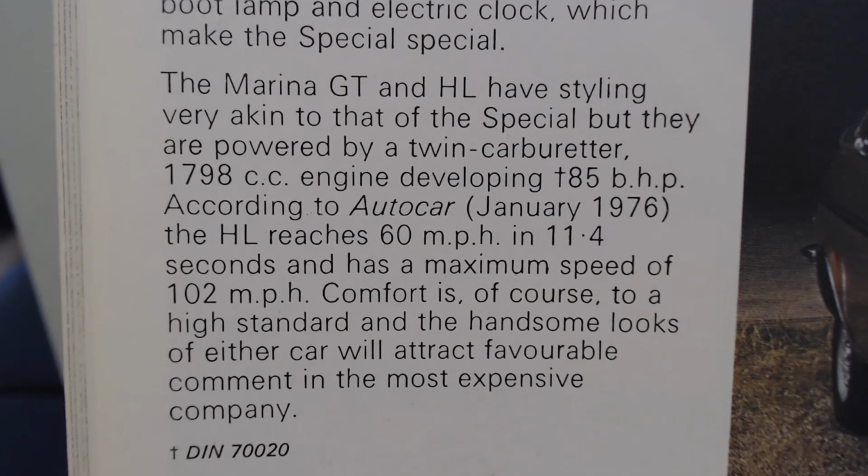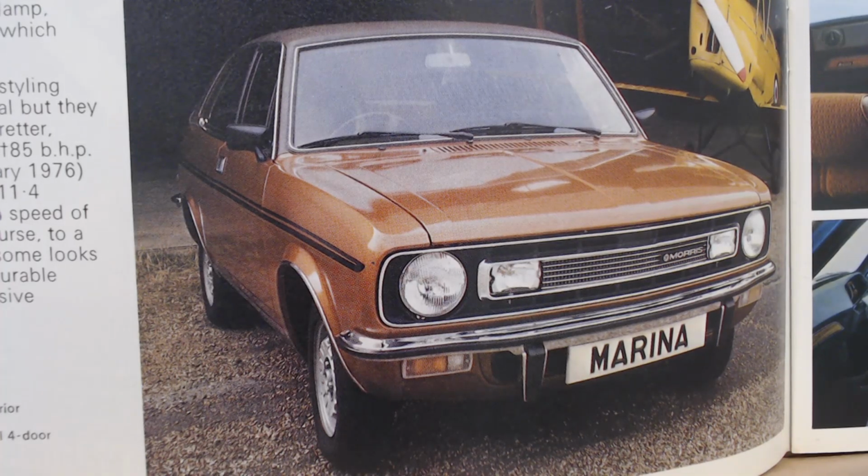The Marina GT and HL have styling very akin to that of the Special, but they are powered by a twin carburettor 1798cc engine developing 85 bhp according to Autocar, January 1976. The HL reaches 60 miles per hour in 11.4 seconds. Seems really slow today, but I don't think that's quite respectable actually for 77, and a maximum speed of 102. Comfort is, of course, to a high standard, and the handsome looks of either car will attract favourable comment in the most expensive company. So this first one is a 2-door GT.